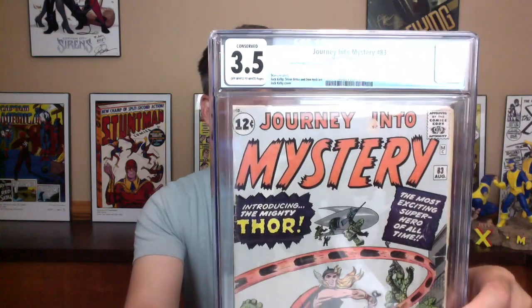So it's off-white to white pages. It is conserved with leaf casting to the cover and interior. There was like one wrap that was married. Like the first wrap was married. So either one of the pages was original or they took two pages and put them together. This is incredible regardless. I love this book. It is so, so good.